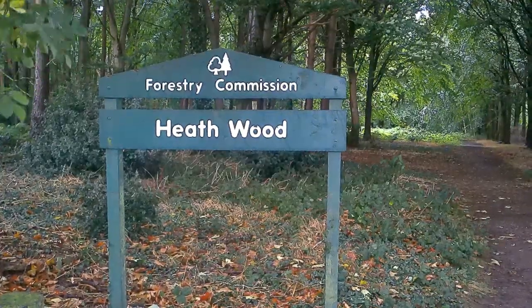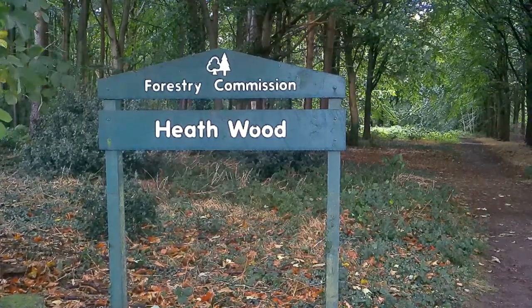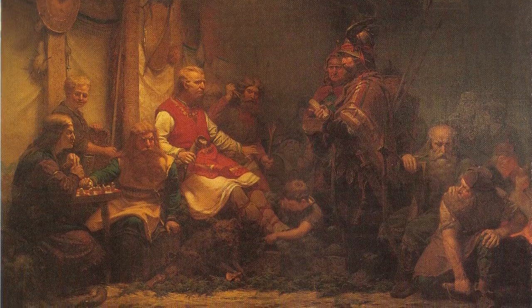Our next destination was Heath Wood. This was once a field containing the graves of 59 warriors from the Great Heathen Army, the same army led by the sons of Ragnar Lothbrok.